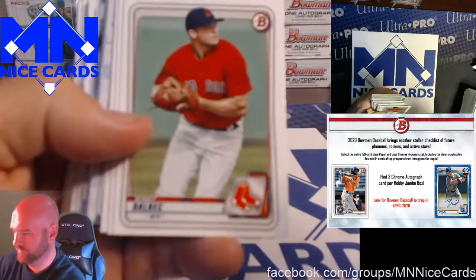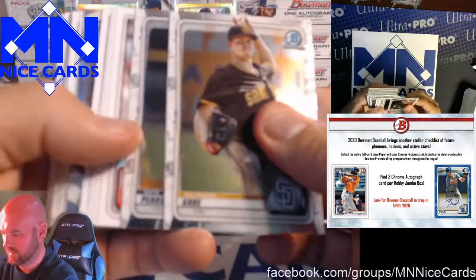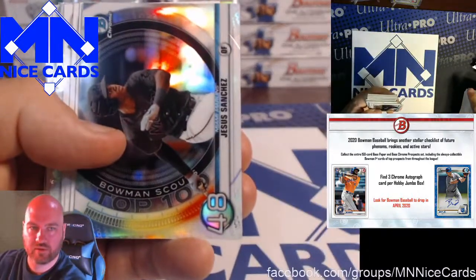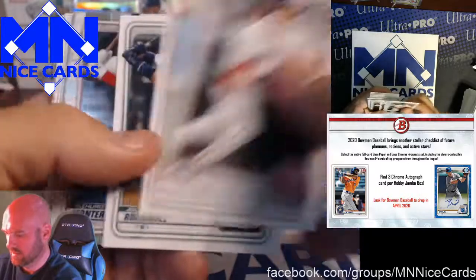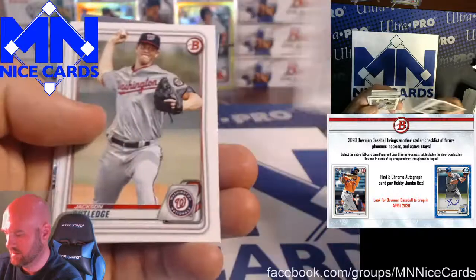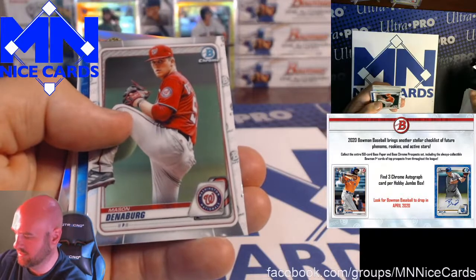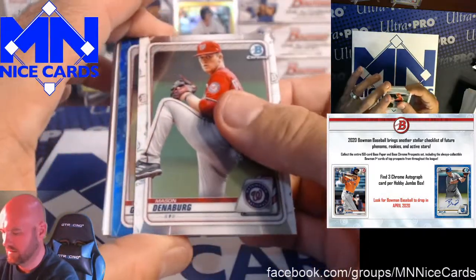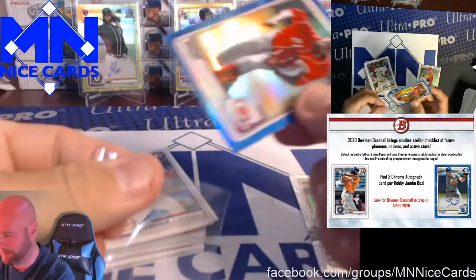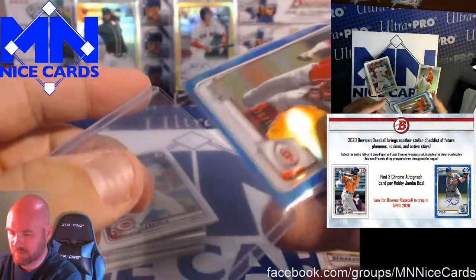Luis Robert, Kenzie Gore, Nate Pearson, Sanchez, Antero Diaz, Mason Denneberg. Here's a blue. Is this a blue auto? Nope. Blue Hunter Green refractor. Blue Hunter Green.